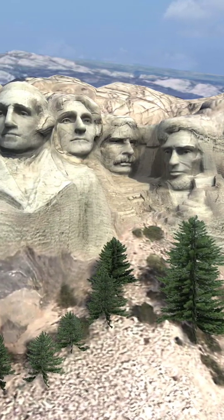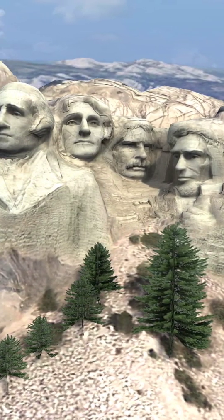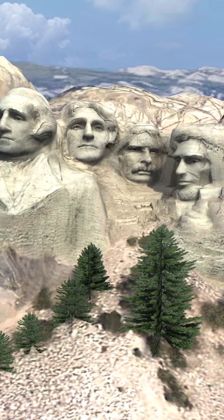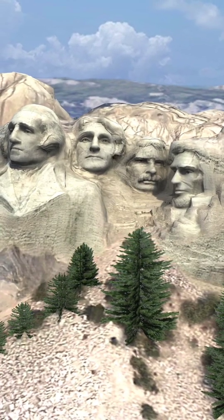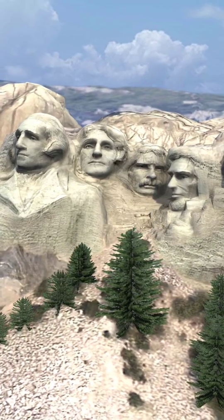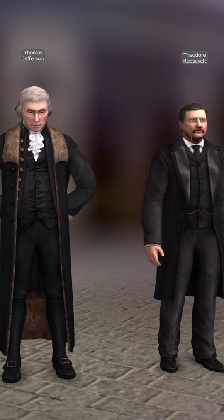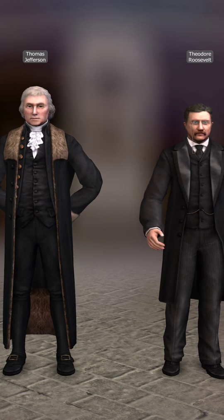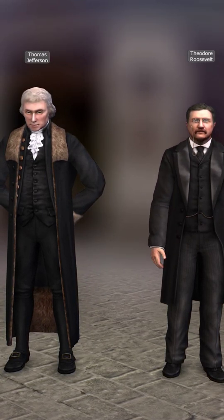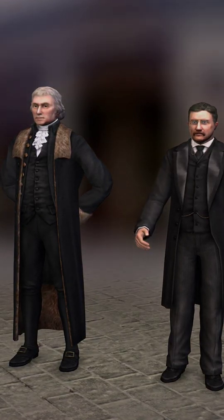Borglum constructed a pointing machine to transfer the exact dimensions of his models to the mountain. Dynamite was used to remove excess granite. Altogether, more than 400,000 tons of rock were blasted off the mountain. The details were then carved with pneumatic drills. The gigantic carvings portray the faces of George Washington, Thomas Jefferson, Theodore Roosevelt, and Abraham Lincoln, although the original plan was to depict them from the waist up.